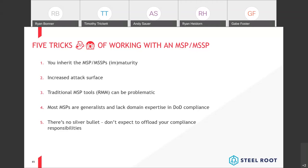Just this year, the FBI, the Secret Service, and basically every security research firm have been sounding the alarm about this attack vector. Again, this is a topic that we could rabbit hole on, but the point is make sure your MSP knows what they're doing with their own security practices and operational maturity.